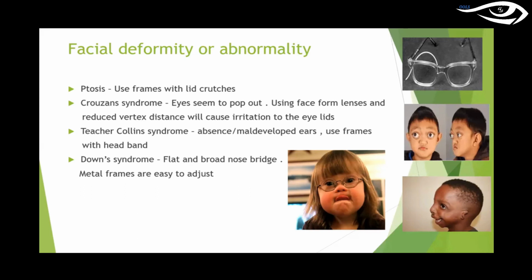Treacher Collins, here we have maldeveloped ear or even absence of ears. Now, in this kind of case, we can always suggest frames which have a headband. We have to make the parents understand that this is the alteration I'm doing with the frame and this is the best we can do and the kid can use it.